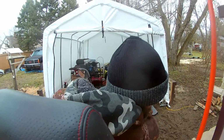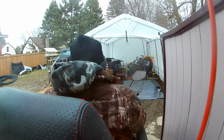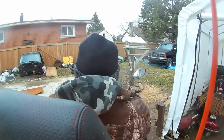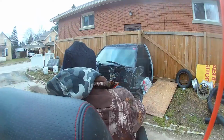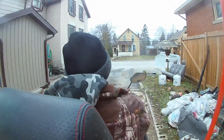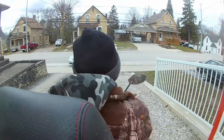So if you look to my left shoulder, when I turn towards the driveway, you'll see sheet metal sitting in the middle right there. That sheet metal was leaning up against the house and it's now in the middle of the driveway, so that gives you an idea what the wind's like today.